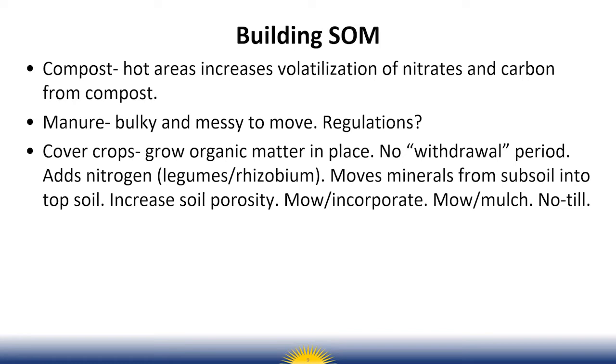So you can mow and incorporate cover crops, or you can mow and leave them as mulch, or you can have no-till systems. It just depends on what application you're using them for. If you're using them with annual vegetables, mowing and incorporating is better versus mowing and mulching, because if you mow and mulch in annual vegetables, then it can leave some residue in the way and all that. So mow and mulch and mow and no-till are better for perennial production.